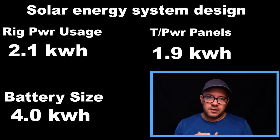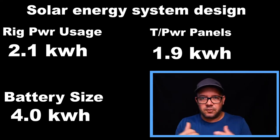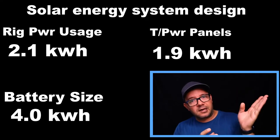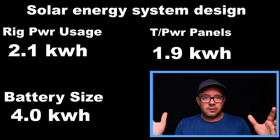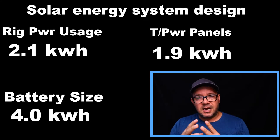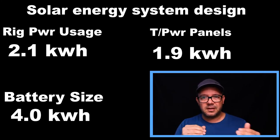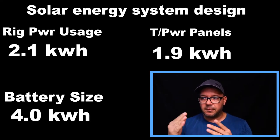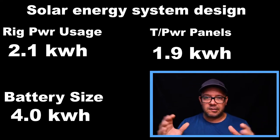The other side of the system is about 0.8. So in total, we have 2.1. That's without talking about the AC units that I have here, the lights right in front of me, and some other stuff that we use in the house. So when it comes to the battery, I have about 4 kilowatts of storage. It could be a little bit less. It's a fairly used battery, so I'm expecting a little bit less than that. And I also have about 1.9 kilowatts in panels.